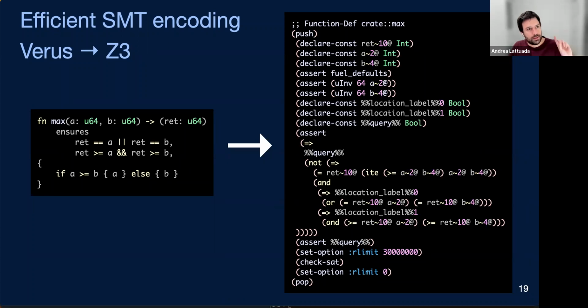So, all right, this is something I belabored, I think, a bunch, so I'm not going to talk about it too much, which is we prioritize efficient encoding. The right-hand side is the Z3 encoding of the function of checking the correctness of the function on the left. And it's hopefully clear that it's quite compact, and it's quite easy to find a correspondence here. So we're saying on the assumption that the return value is computed by finding the greater between A and B, we're trying to prove the two post conditions.